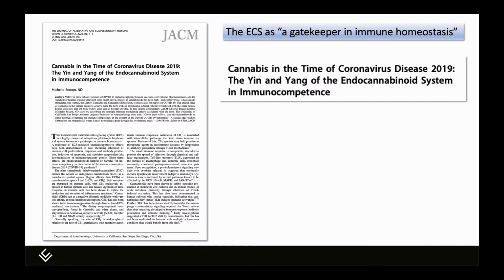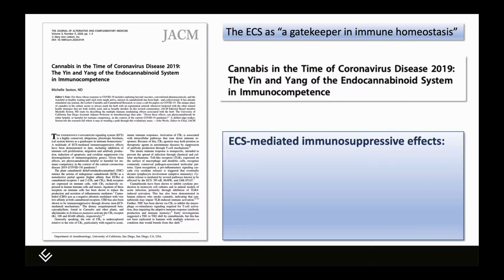Immunosuppression is a term you'll often hear related to the role of the endocannabinoid system, and it can be loosely thought of as taming the immune response, which can sometimes become overactive, like in the presence of an autoimmune disease or perhaps a chronic infection or organ transplantation, for example. There are 4 basic immunosuppressive functions which are mediated by the endocannabinoid system.